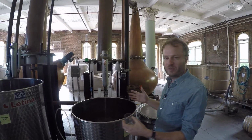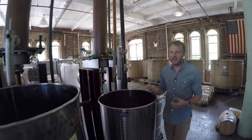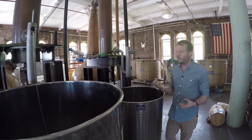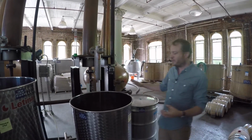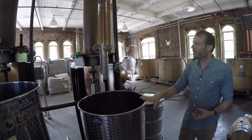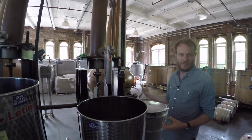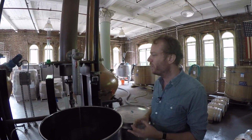Then there's a period of heads, which is too sort of solventy, nail polish removery. It just doesn't have the right flavor profile, but is still drinkable. So the heads we put into the faints receiver, then we collect hearts in the spirit receiver, and then we'll move this back at the end of this spirit run, at the end of the hearts, to collect all the faints that are coming out of the still, the tails, what we would call it.